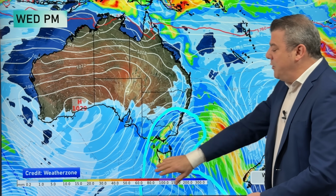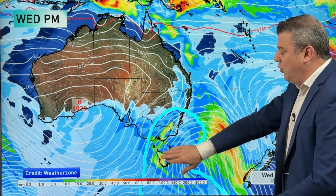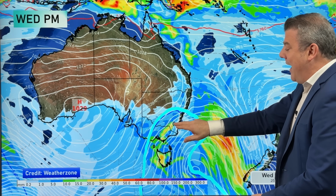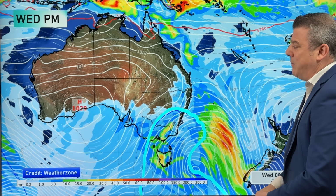Going into Wednesday, we've still got the polar blue line here coming through the southeast corner, still raining in Victoria, still raining in Tasmania, wintry southerly coming through for Tassie on Wednesday. Your temperatures still very down. Temperatures down in Sydney and Canberra and everyone else that you see on the map here south of the blue line as we go through Wednesday.